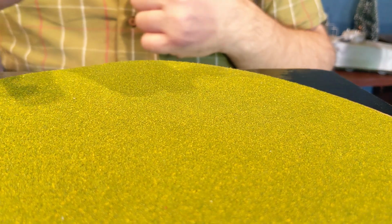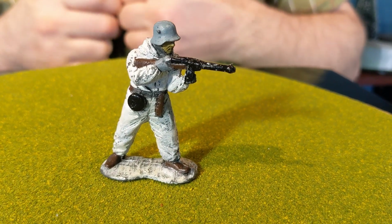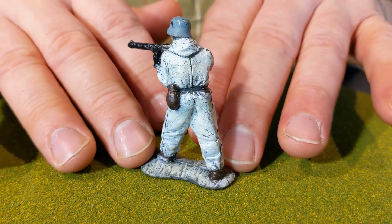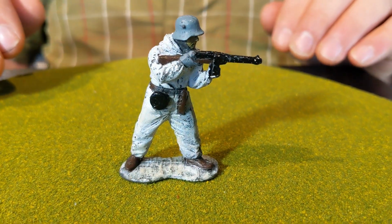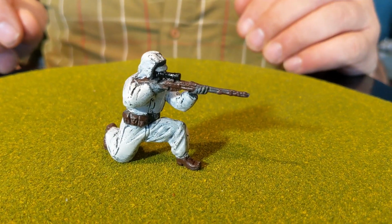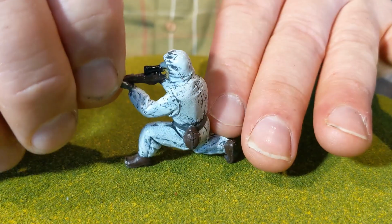Pose number 5. A Finnish soldier sharpshooting a Suomi 1931 submachine gun wearing winter white camouflage and a German coal scuttle helmet. Pose number 6. Kneeling, sharpshooting a sniper rifle while wearing winter white camouflage. I love this pose, very useful.